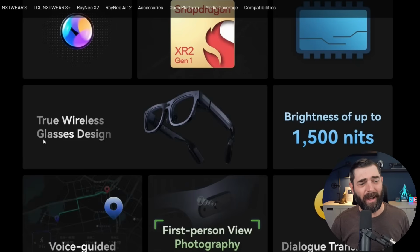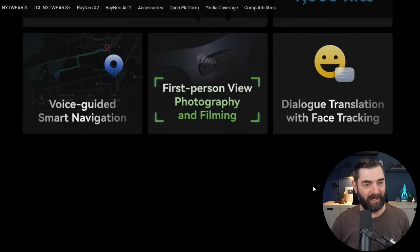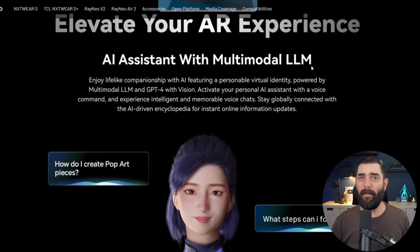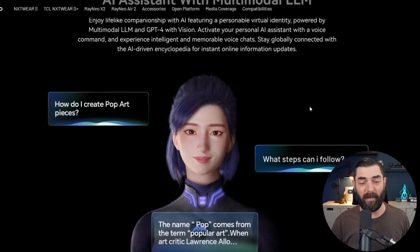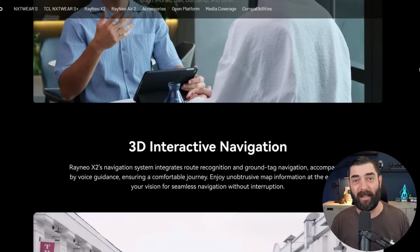So check it out. Wireless glasses design, dialogue translation with face tracking, first-person view photography and filming, voice-guided smart navigation, an AI assistant with multimodal large language model, and it's got GPT-4 with vision, so theoretically it could see what you're seeing and use AI to respond to what you're seeing. Like, these look like the holy grail of glasses that I've been looking for, and I just so happened to get my hands on a pair.